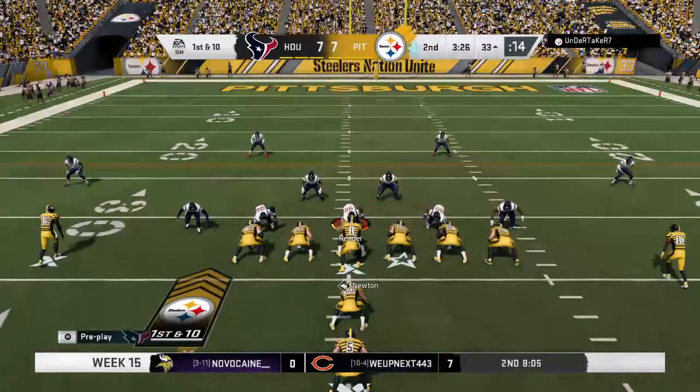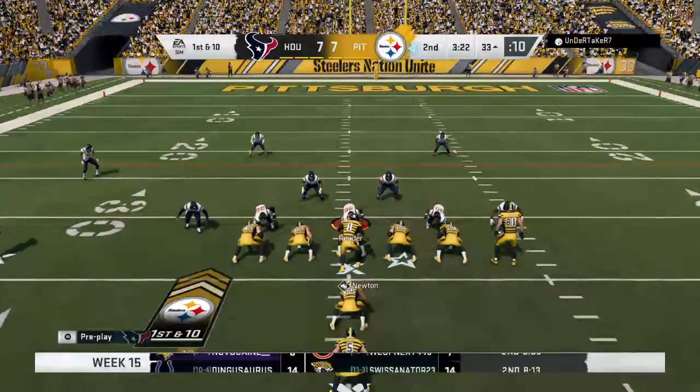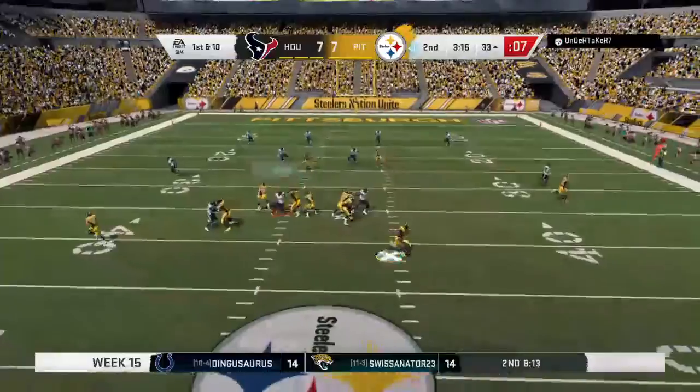Watch the ship. Watch the ship. Hey, hey, watch the ship. Great. 41's the mic. Now it's Newton. Push him back. Push him back.